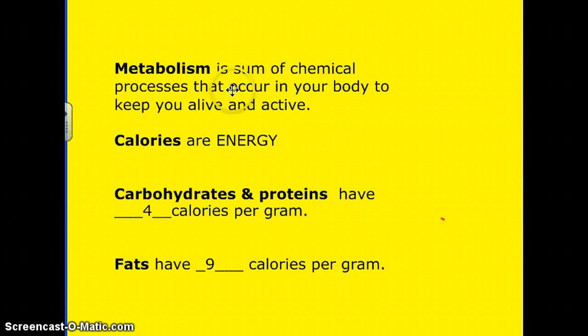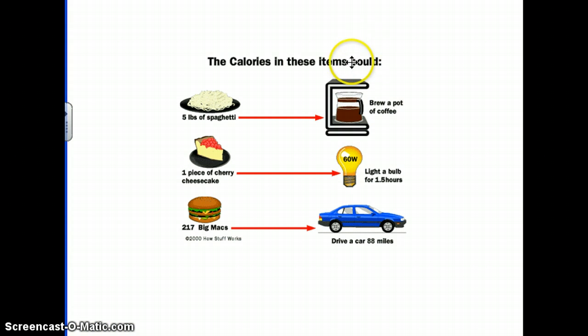So if we look at what carbs and proteins have to offer, carbs have 4 calories per gram. So if you had something that had 5 grams of carbohydrates, it would be 20 calories that come from carbs. Fats have 9 calories per gram. As we look at calories as energy, 5 pounds of spaghetti could brew a pot of coffee, 1 piece of cherry cheesecake could light a light bulb for an hour and a half, and 217 Big Macs could drive a car for 88 miles.